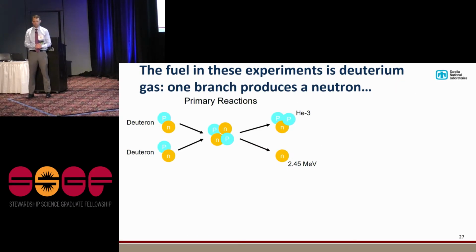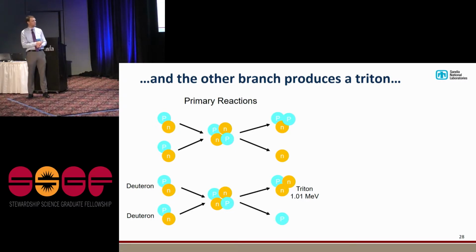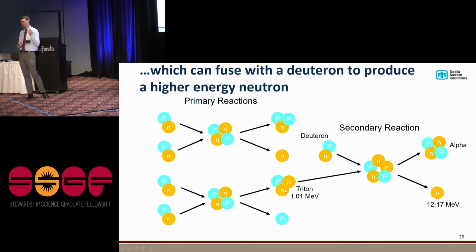And so because everybody in here may not be super familiar with these reactions, I just wanted to reiterate, primarily we're using deuterium on deuterium, which means we're producing a neutron at 2.45 MeV, shown here. But at the same time, there's an equal probability branch of this reaction that'll produce a triton at about 1 MeV. Now, because there's a very high probability of reaction between that triton and any other deuterons that are located in the target, of which there are still many, you can get this secondary neutron reaction producing about a 12 to 17 MeV neutron.